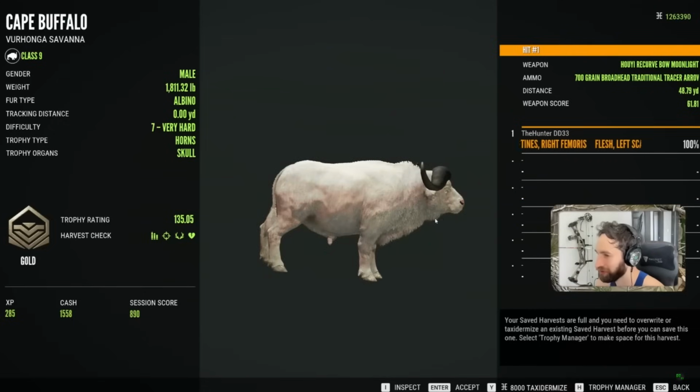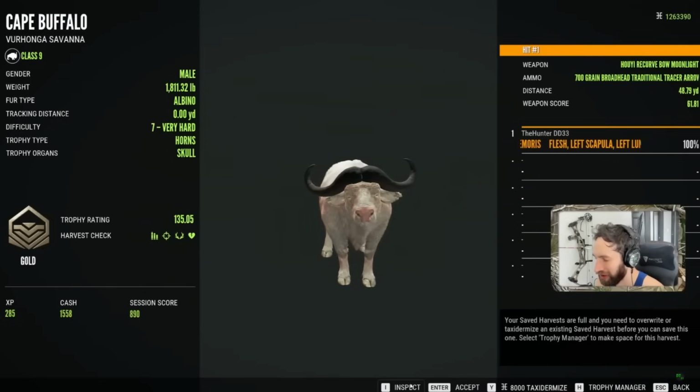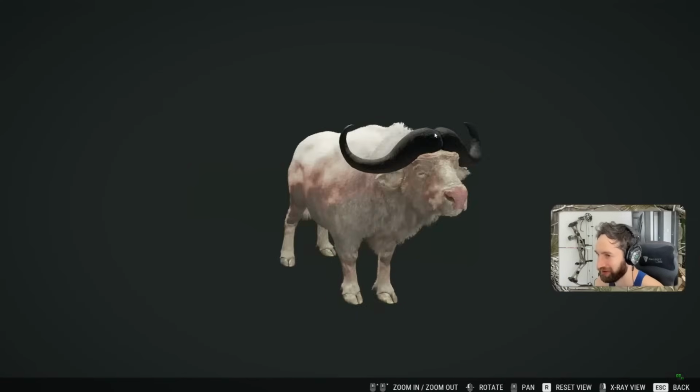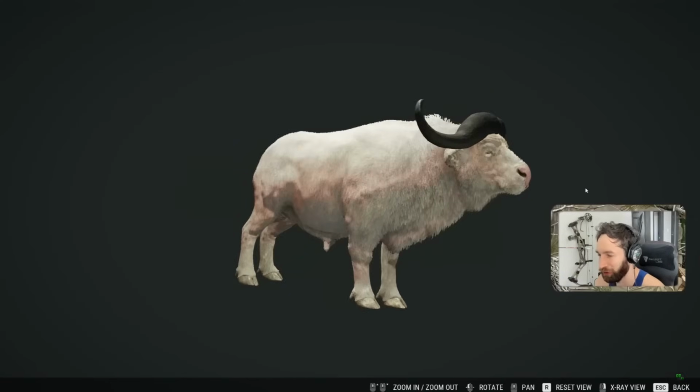Holy, I'm just absolutely stunned at the amount of emotions that just took place right there and how fast everything just happened. I've wanted one of these for so long. Ever since Call of the Wild first came out with Africa, I've wanted a rare gold albino Cape Buffalo. And we've never gotten one. We've gotten a nice size rare albino, but it wasn't big enough to be a gold.